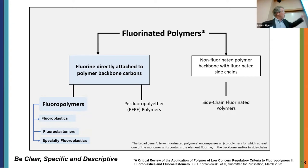I'm going to talk about fluorinated compounds, but I'm specifically going to talk about fluoropolymers. I'm going to talk about fluoroplastics. I'm going to talk about fluoroelastomers, and I'm going to talk about specialty fluoropolymers.